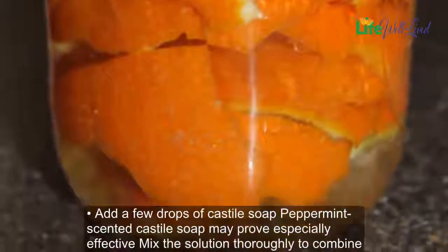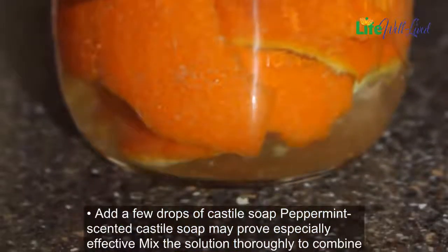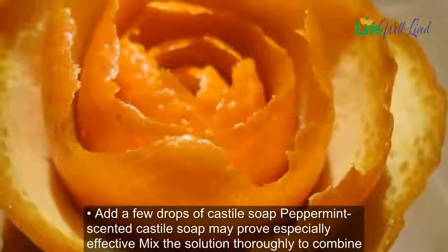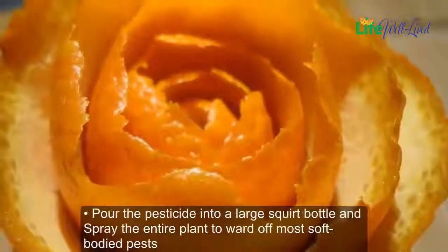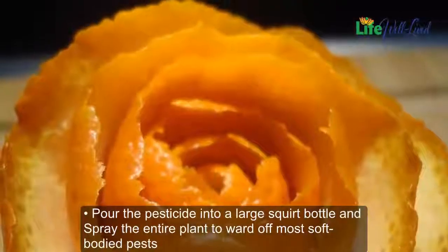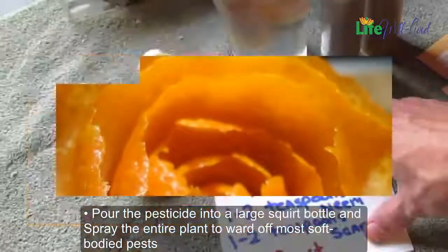Add a few drops of castile soap. Peppermint-scented castile soap may prove especially effective. Mix the solution thoroughly to combine. Pour the pesticide into a large squirt bottle and spray the entire plant to ward off most soft-bodied pests.